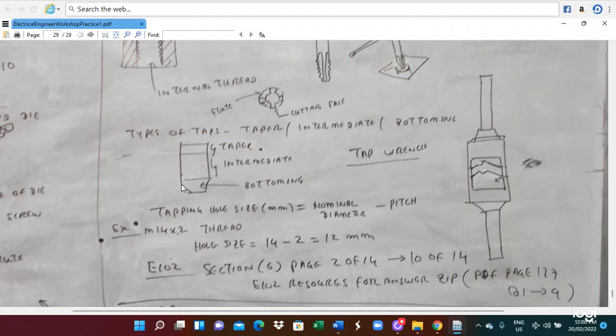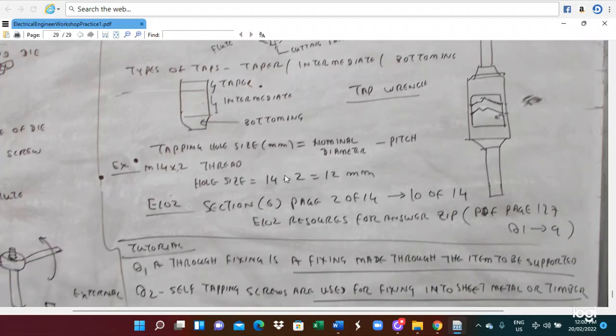So the tapping hole size is equal to the nominal diameter minus pitch. This is the way we calculate the tapping hole size. So if you see M14 multiplied by 2, that means the nominal diameter is 14 and the pitch is 2. So 14 minus 2, you get 12. So the hole size is 12 millimeter. This is the way we calculate the hole size.